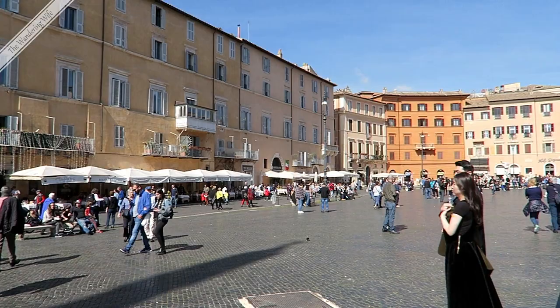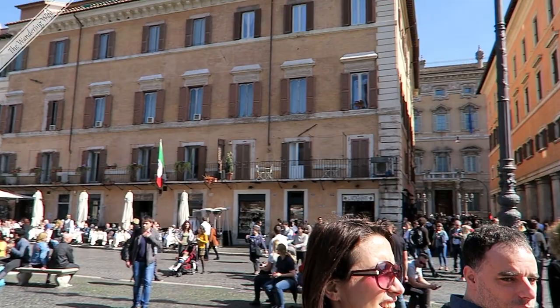That's Navona. Again, we were here earlier in the week, but it was later, so the light is different today.